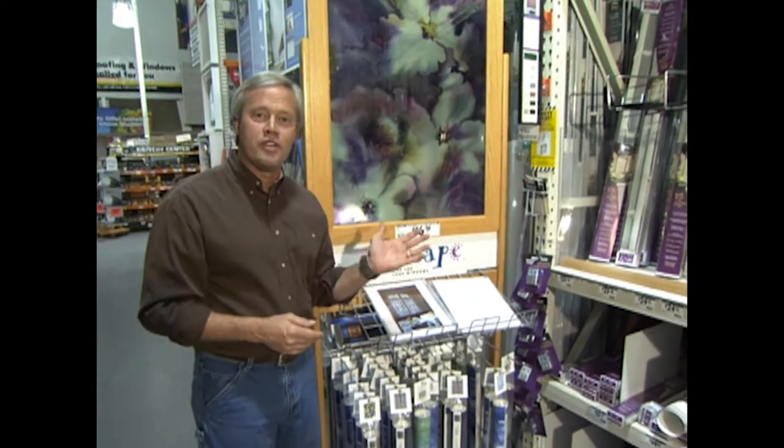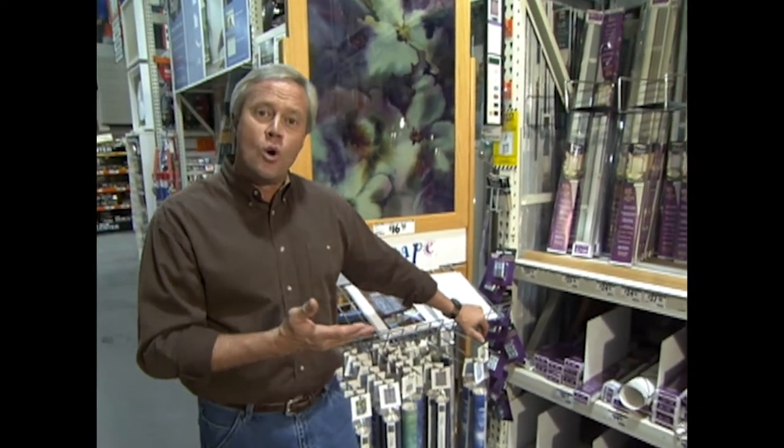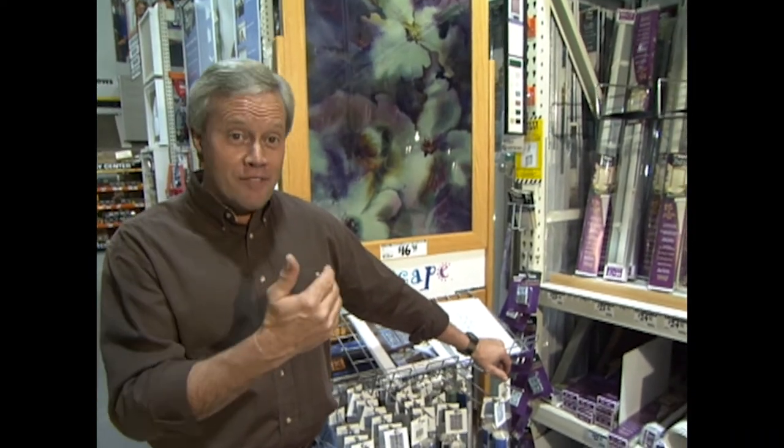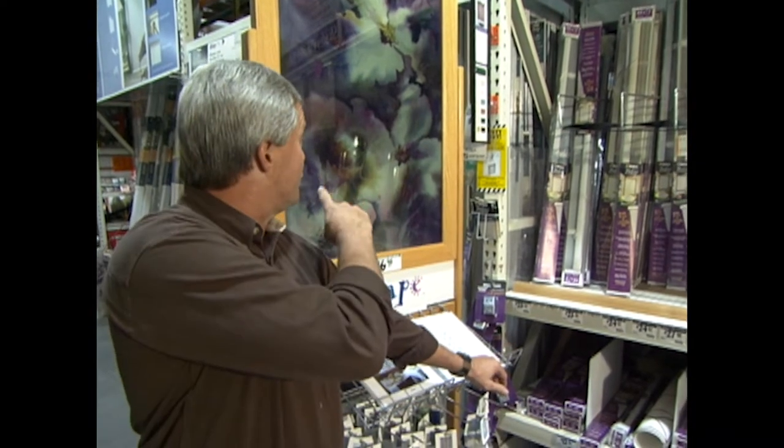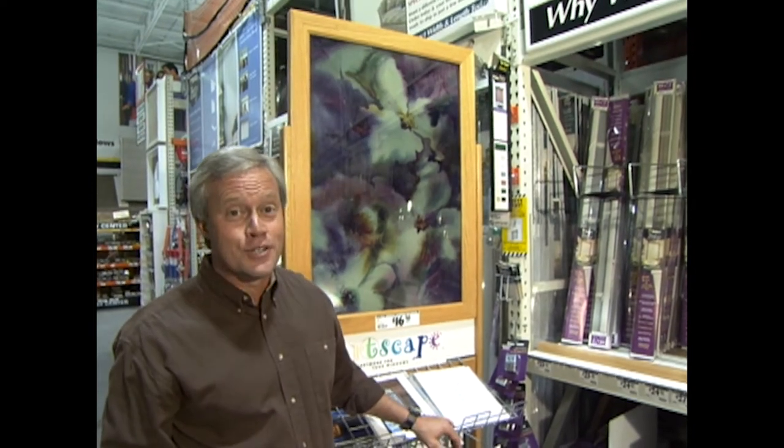Now, this would be perfect for some of the areas in your home where you really want privacy, such as your bathroom or your bedroom. Or if you have the view of your neighbor's garage out of your window, you may rather look at something like this than the garage. Now, a roll of this size only costs around $17. And as I said, there's plenty to choose from.